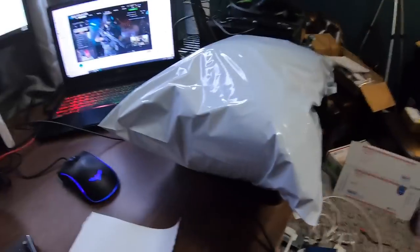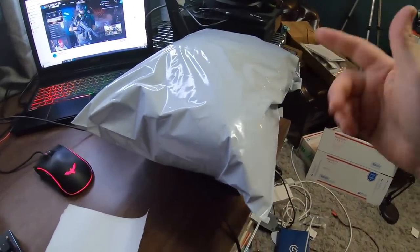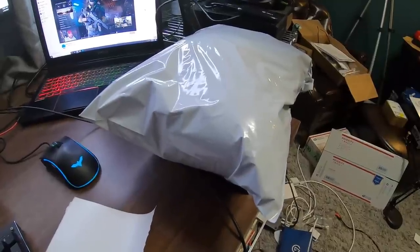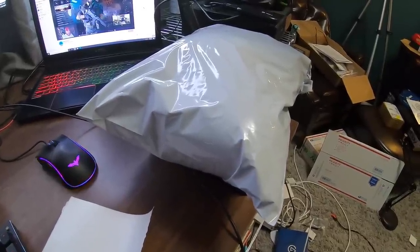Whenever shipping prices increase or change at all, it takes me a while to catch up. But $7.96 to ship this out is not bad at all. Again, we spent like 50 cents on it, sold it for $20 free shipping, $7.96 to ship. So making like 10, 11, 12 bucks in profit.